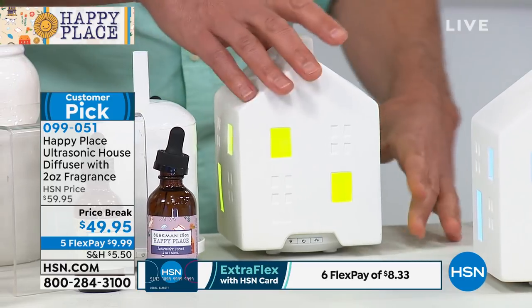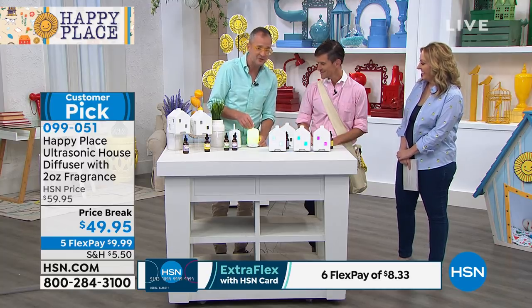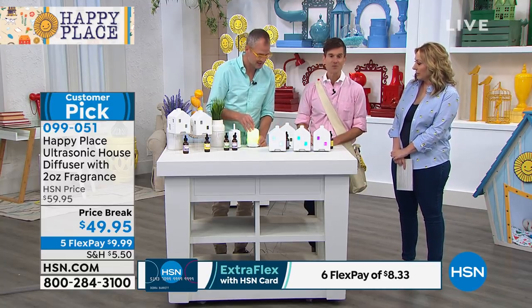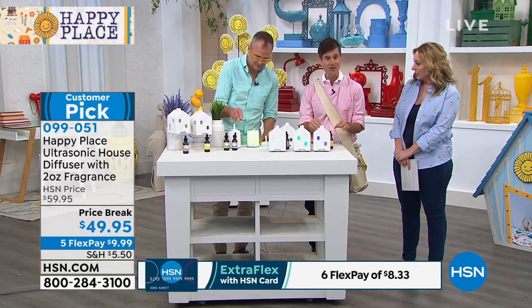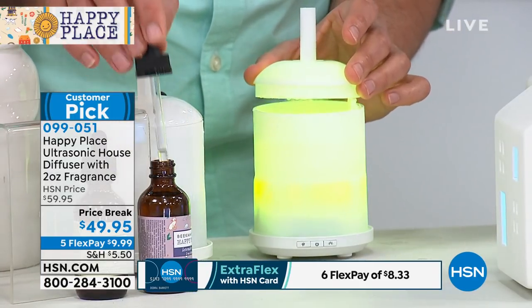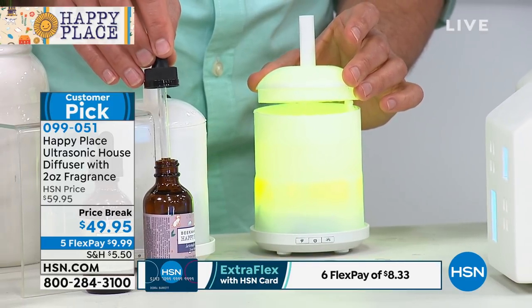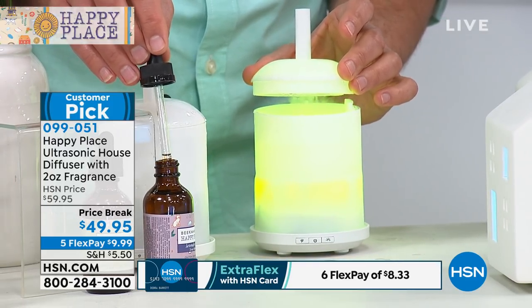Oh gosh, you know what I totally forgot to tell people to do? I was going to ask you, when do you put the oil in? Oh, so you can use it without the oil. You can use it just as a vaporizer. People think the house is so cute, they forget that you're getting a super-sized oil with every house. It's a double size: sweetgrass, citrus, or lavender. Or rose. Brand new is the rose.